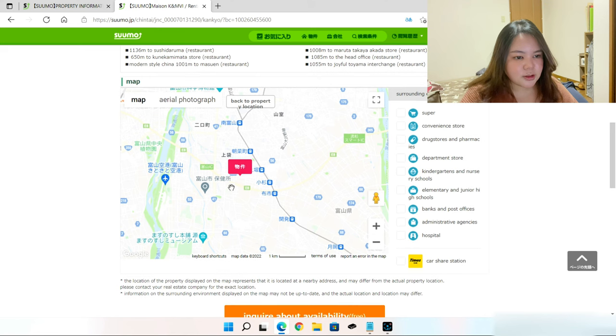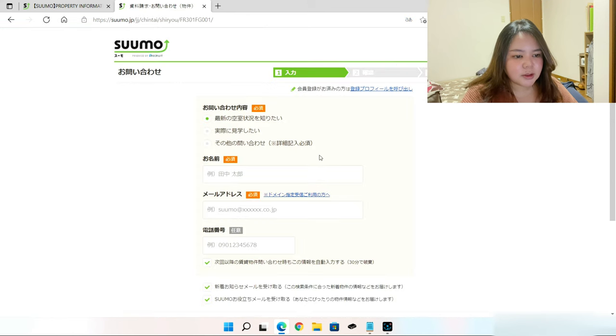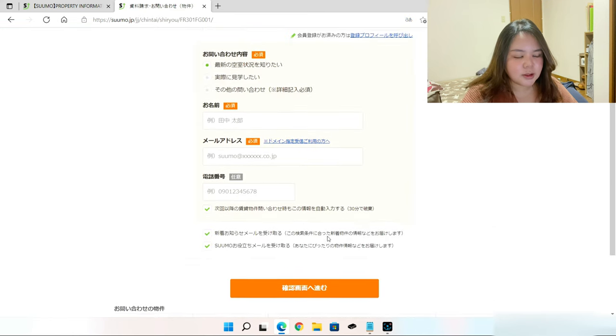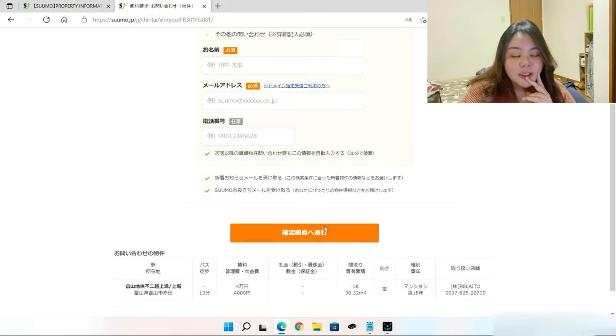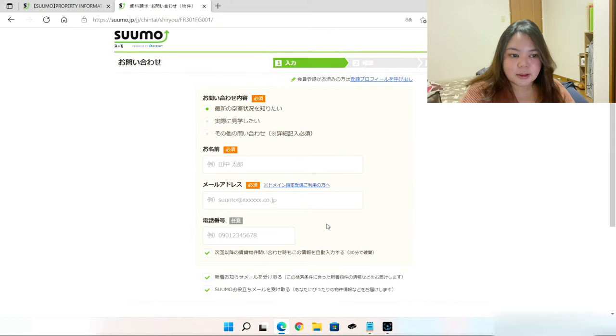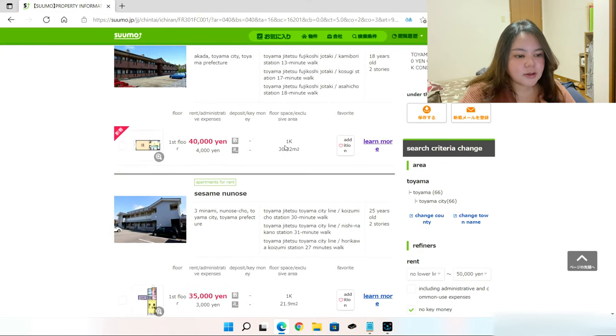Okay, so here, this is our first apartment. Then if you're interested, you can just inquire about availability and sign up here with your name, your email address, and your contact number, and then they will send you an email. Usually the estate agency handling this particular apartment will be the one to contact you about the availability or when you can visit, when you can come to their office and talk about the apartment even more. Okay, so that is our first apartment.